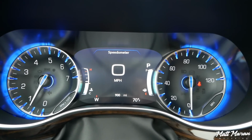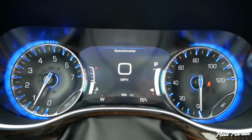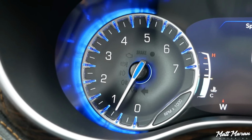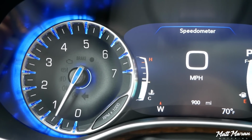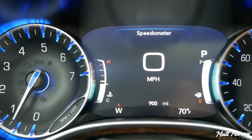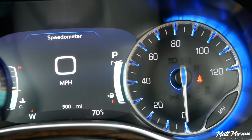Honestly, I think as far as analog gauges go in the past few years, these Chrysler gauges are some of the prettiest and most soothing gauges, in my opinion. Just with that blue glow you have behind them, and the little notches there in blue, I just think it looks really classy and just so elegant. I love the way those look.